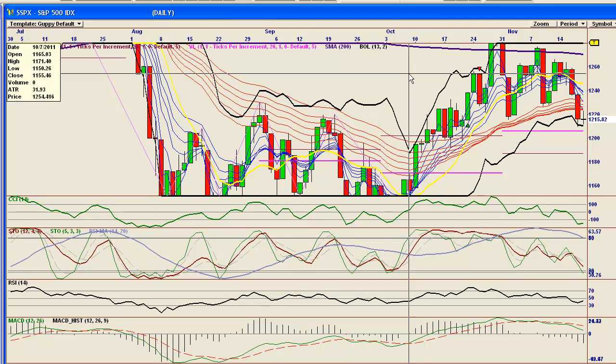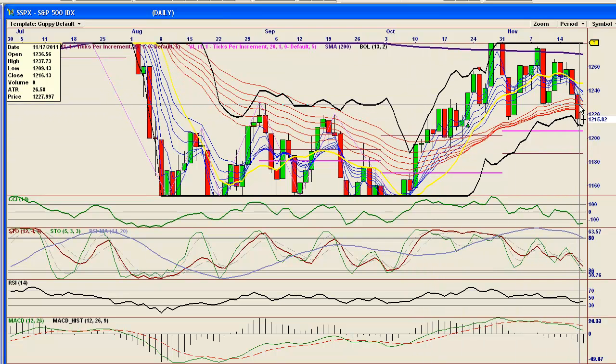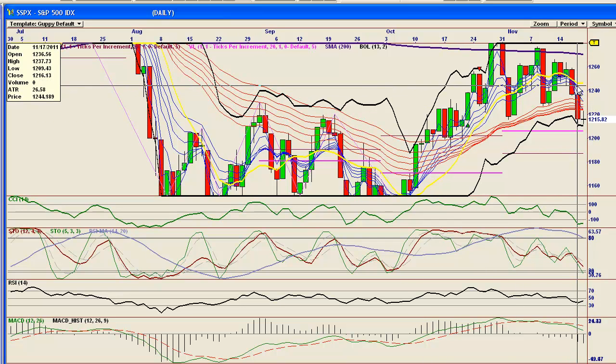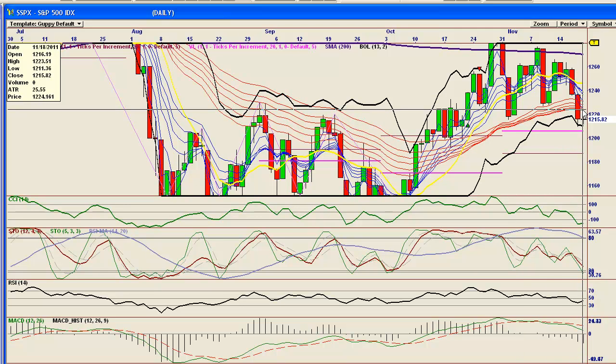SPX ended with a little doji star. You can notice that we don't quite have full separation in the short-term moving averages prior to entering the bar, but nonetheless they are still pointing down, and if we do emerge from the other side on Monday, that will be really nice for the bears.